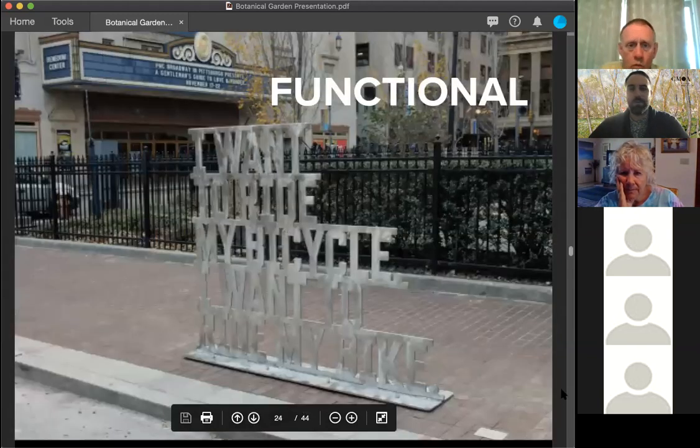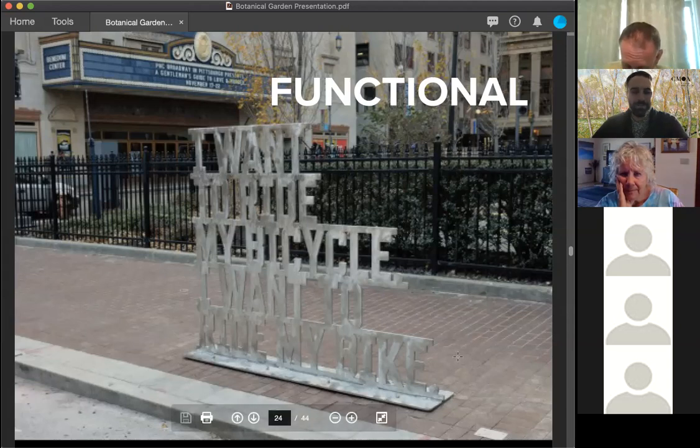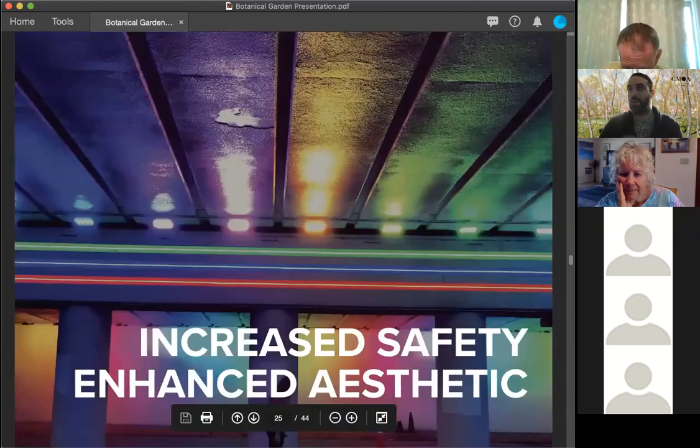This is in Pittsburgh. They have a really strong bike rack program in Pittsburgh to create artistic bike racks. And one of the slight downsides to this was that these bike racks are so popular that people don't even really use them as bike racks because they're really great pieces of public art. So there's many examples, but this is kind of a fun one.